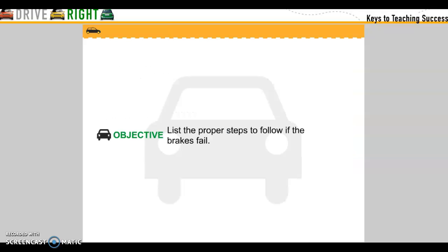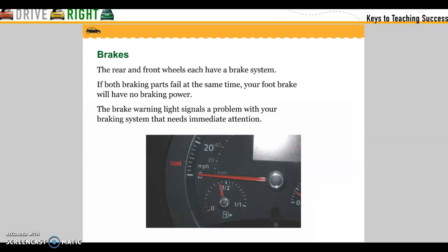List the proper steps followed if the brake fails. The rear and front brake each have a brake system. If both braking parts fail at the same time, your foot brake will have no braking power. The brake warning light signals a problem with your braking system that needs immediate attention.